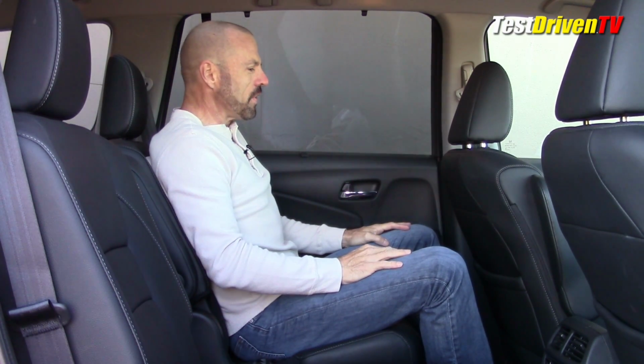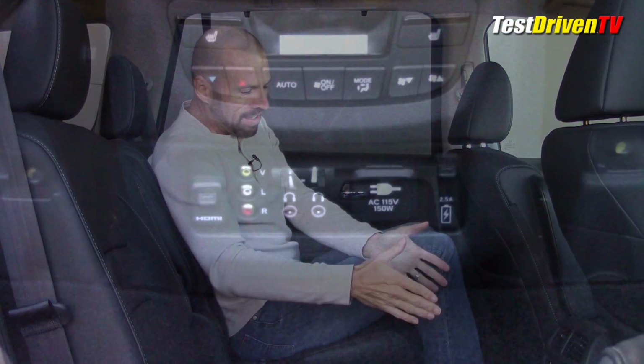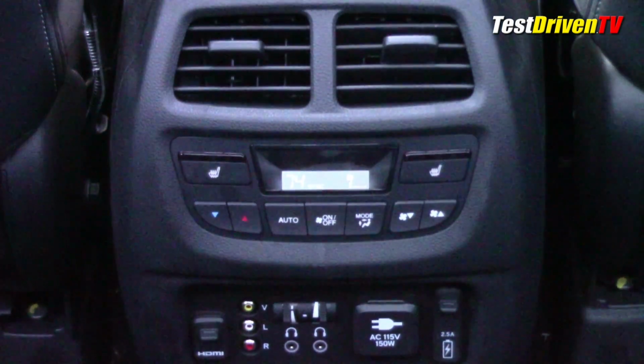There are quite a few nice things about this Pilot if you're sitting in the interior, and if you're in the second row, the Elite's got it all, man. It's got the entertainment system up here, and down below it's got the command center. This thing has got everything. It's got USB ports, it's got an HDMI input, it's got RCA jacks for a VCR. Well, probably a CD player or a game console.